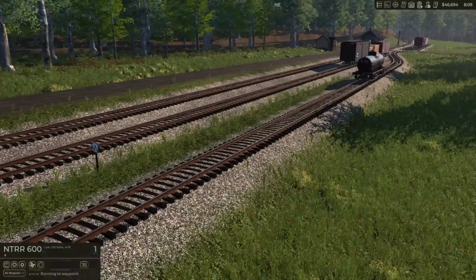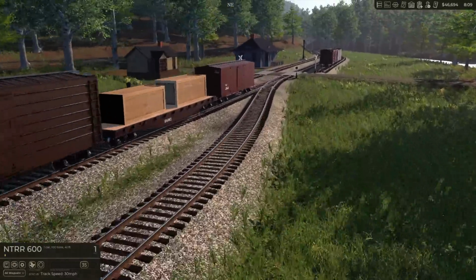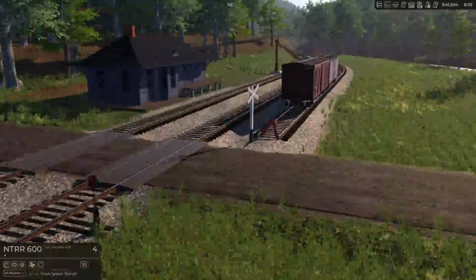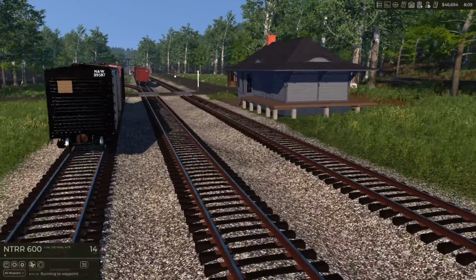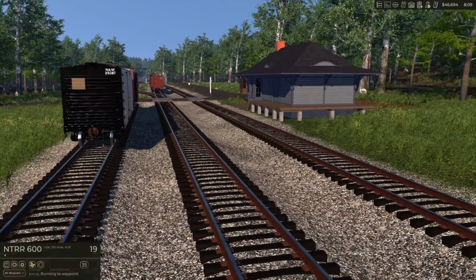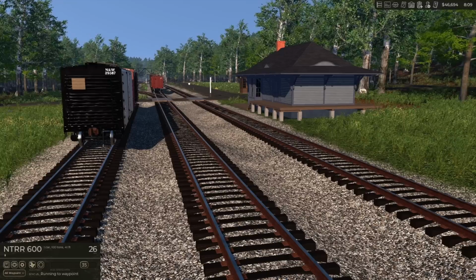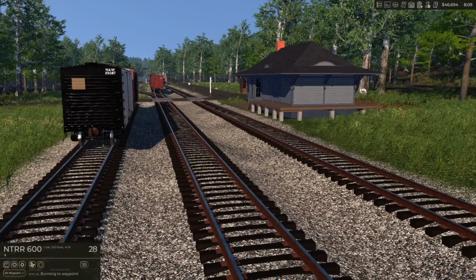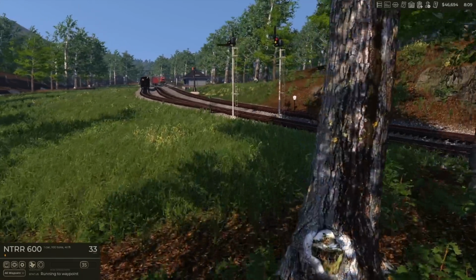Now, what's cool about this is if, like me, you've got a lot of stuff on the map and a lot of work to do, you can't be babysitting trains all the time, right? When you're playing on a server and you've got a bunch of buds you're playing with, that's a totally different story. But this is pretty cool. Now, note as well, as the developers noted, I'm going to back up because the horn is loud. Just watch this thing do its thing.